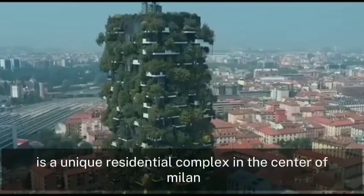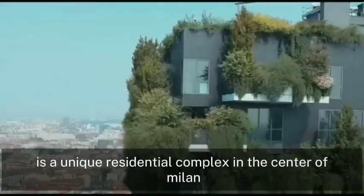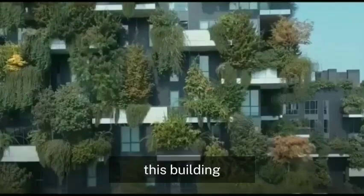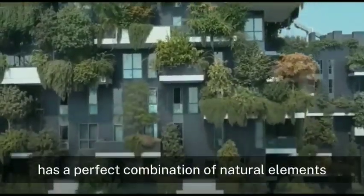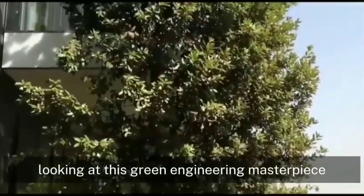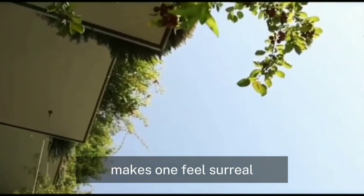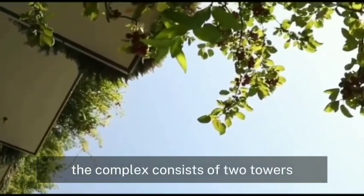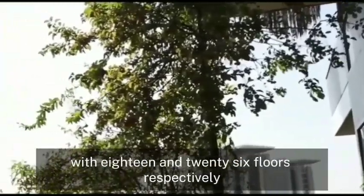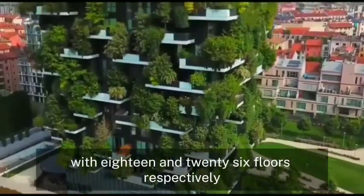Bosco Verticale is a unique residential complex in the center of Milan, Italy. This building has a perfect combination of natural elements and urban development. Looking at this green engineering masterpiece makes one feel surreal. The complex consists of 2 towers, 76 and 110 meters high, with 18 and 26 floors respectively.